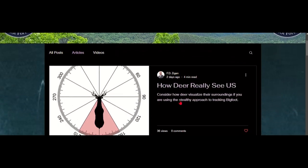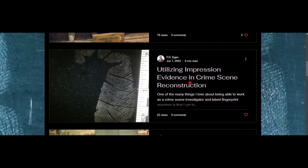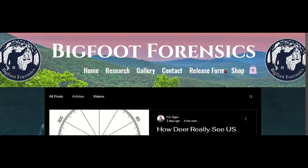And here's a series of articles by David Zegan, or FD Zegan. How deer really see us? Of course, the aforementioned, do we really want to find Bigfoot? Utilizing impression evidence in crime scene reconstruction, shooting incident considerations, and UV and IR photography and cyanoacrylate fumed semi-porous evidence. And I will certainly include the link to this below as well.